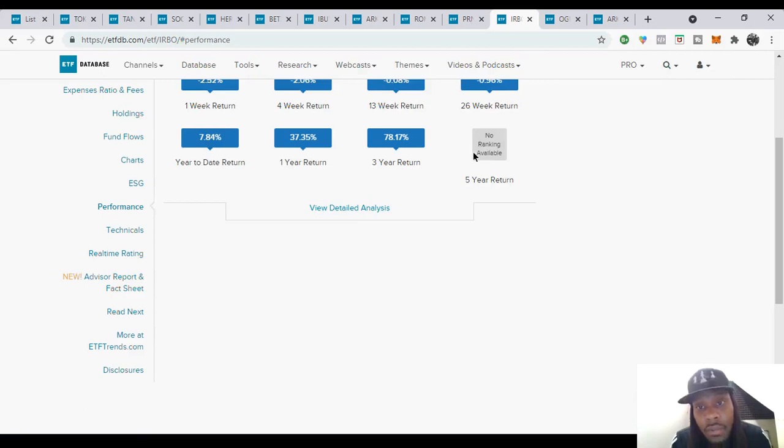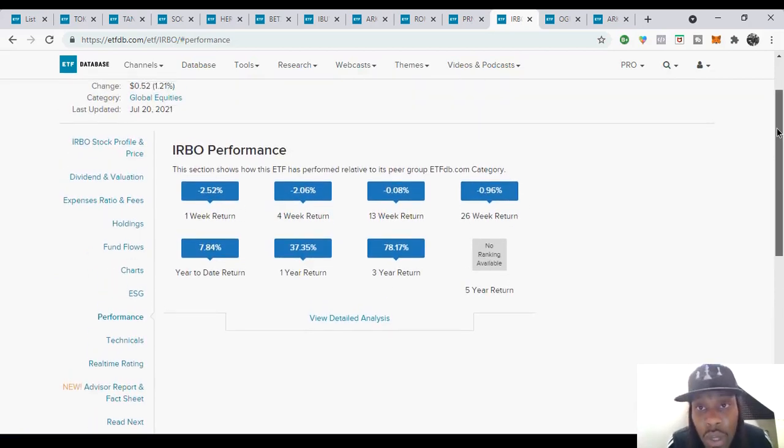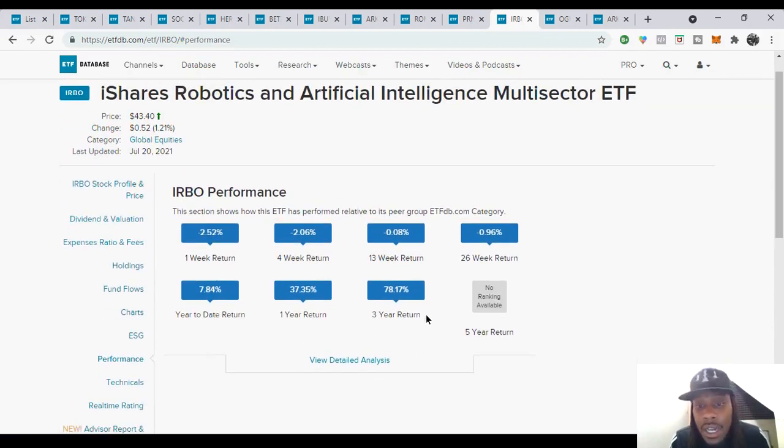All right, again, 5 years, no data. That means potential to benefit from the growth of this artificial intelligence and robotic stock. And it doesn't stop at 5 years. It'll continue to grow, and if artificial intelligence is here for another 10 years, then guess what? Your money will still be growing as long as this ETF is still performing, and it's a good chance that it will be. So the 1 year rate of return, well over 10% again, 37%. The 3 year return, well over 10% again, 78%, all by investing in this ETF.